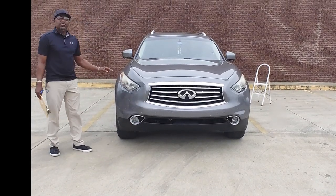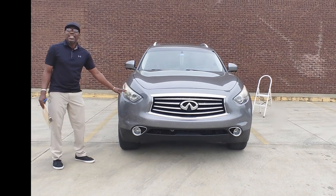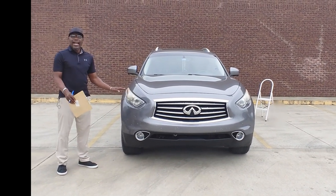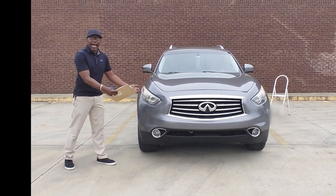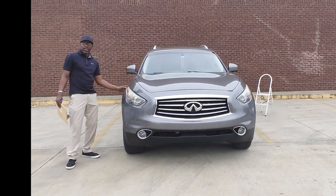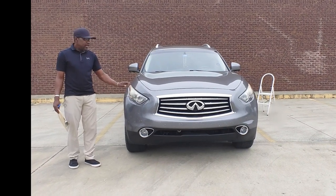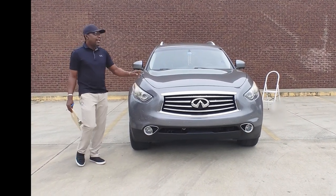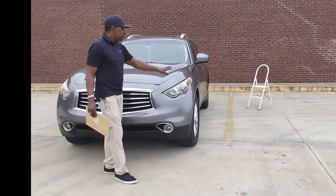Now I do notice that this right headlight does not have any damage on it, but this headlight needs to be R and I'd. R and I means to remove and install back. I need to remove this headlight because I'm painting this fender, then I install the headlight back once I paint the fender.